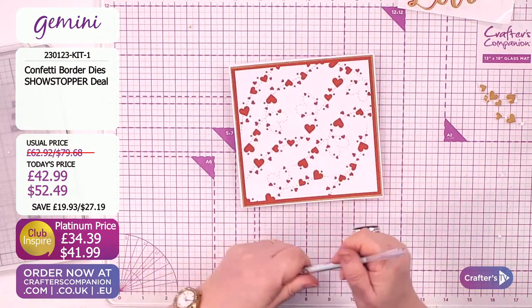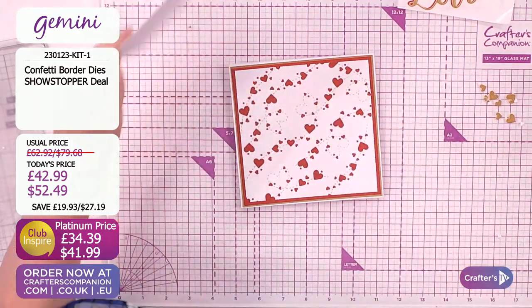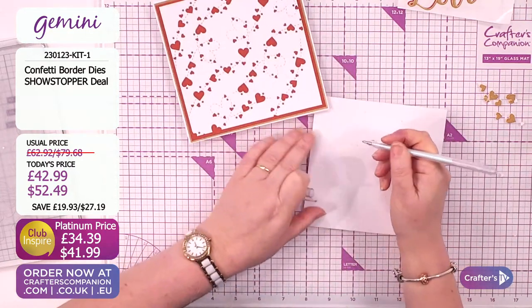So I'll show you what we're going to do. While Ben's doing that, I've got my little quickie glue pen. And I'm just going to make sure it's running. So if you haven't used your quickie glue pen for a while, this is a little top tip.